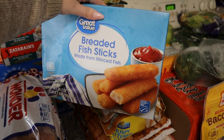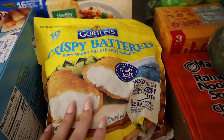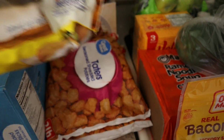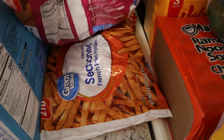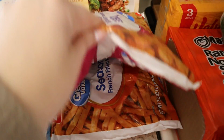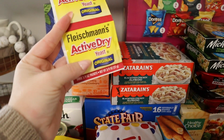I got some of these breaded fish sticks. This will be a lunch or a dinner. And then I got this crispy battered fish fillet. These are really good with some tartar sauce. I got some tater tots, and I also got some seasoned fries. These are really quick and easy in the air fryer. And then this is just some active yeast for whenever I make bread at home.